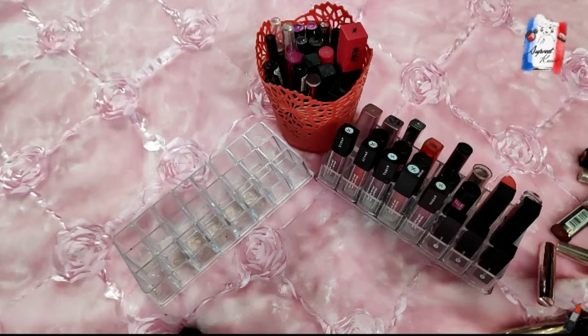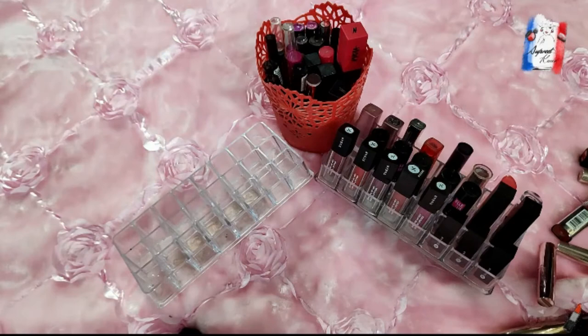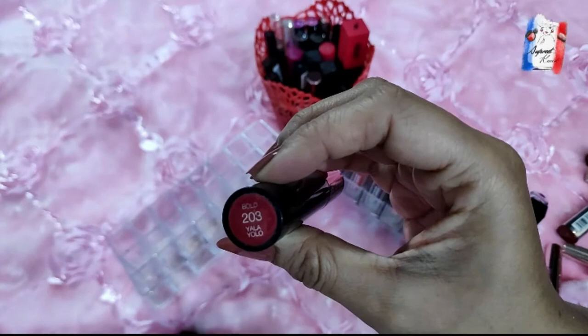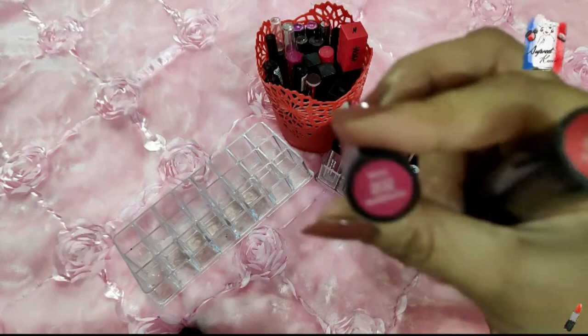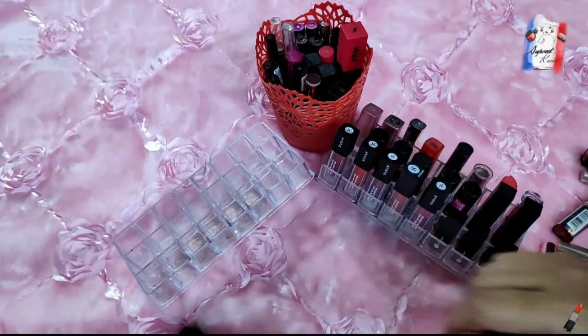And the next is also very beautiful. This is pink in color. They don't have many colors in this collection. So this is Bold 203 Yala Yolo. The name is weird. Okay, the next one is 202, the pink one, Adventure. So the second acrylic stand is again empty.